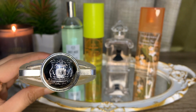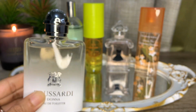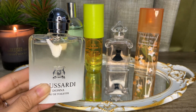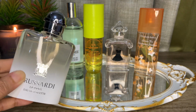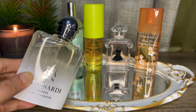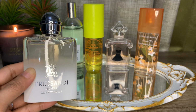Trussardi Donna Eau de Toilette. This one, I went back and forth whether to declutter or not, especially because as of late, I haven't seen this on the local Trussardi shelves. If you happen to know if this is being discontinued or has been discontinued already, please drop me a comment down below. See how very little I've worn this considering I got this perfume earlier on in my journey.